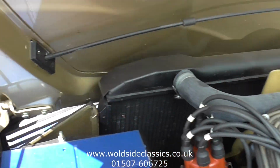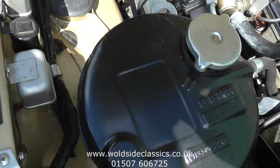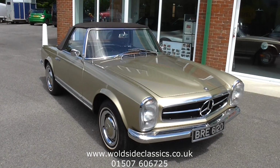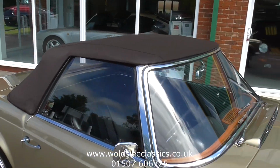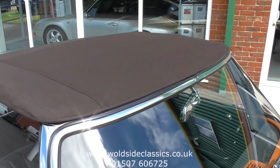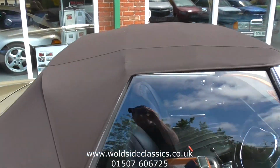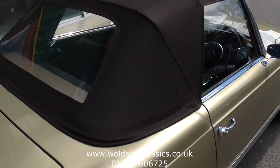So we'll put the soft top on for you in a moment, and then the hard top, and then we'll take it for a spin. Okay, and this is a Pagoda with the soft top up. Dark tan, lovely condition. Fits well as well.